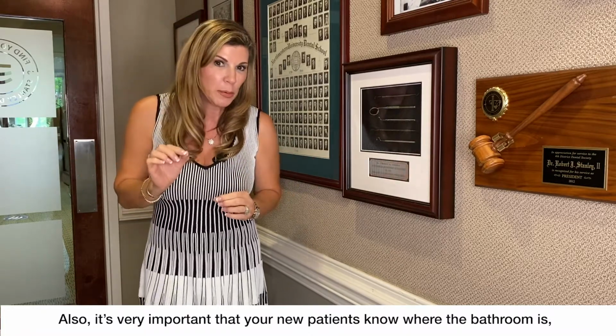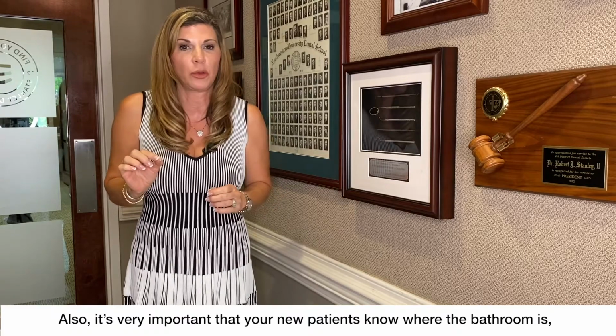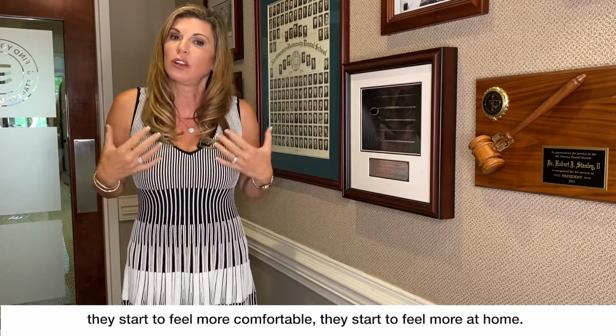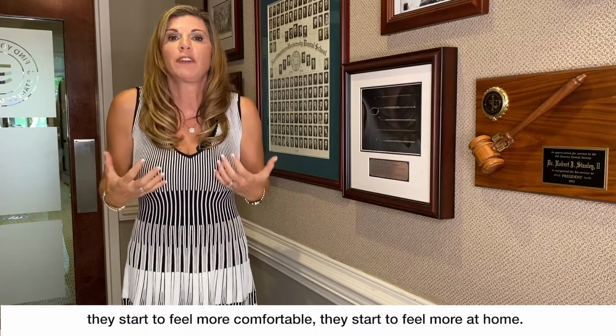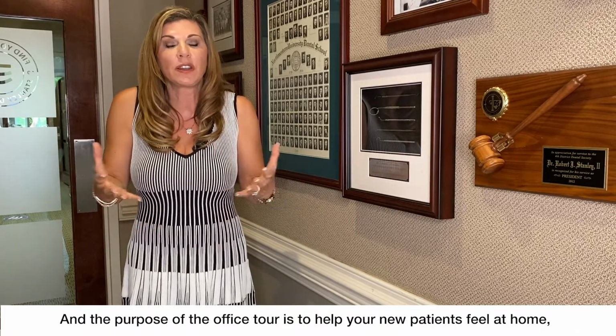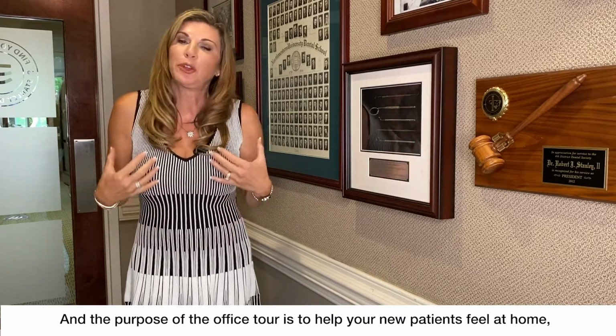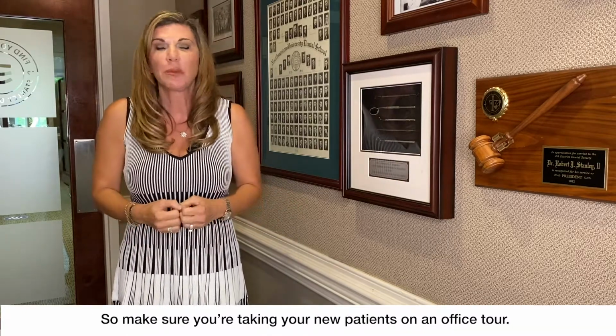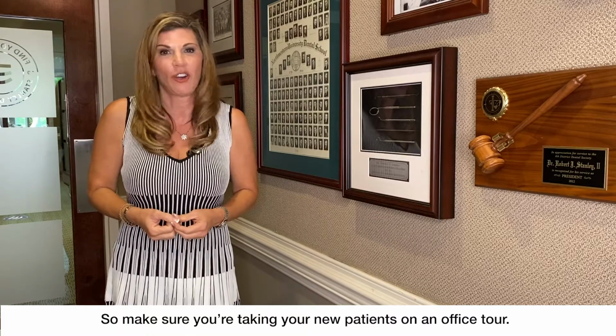Also, it's very important that your new patients know where the bathroom is, because one thing we know is when people know where the bathroom is, they start to feel more comfortable. They start to feel more at home. And the purpose of the office tour is to help your new patients feel at home because now they have a new dental home. So make sure that you're taking your new patients on an office tour.